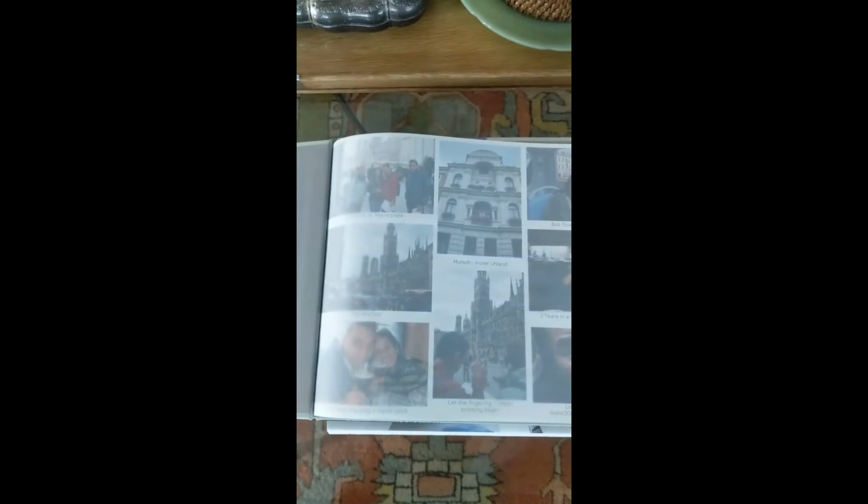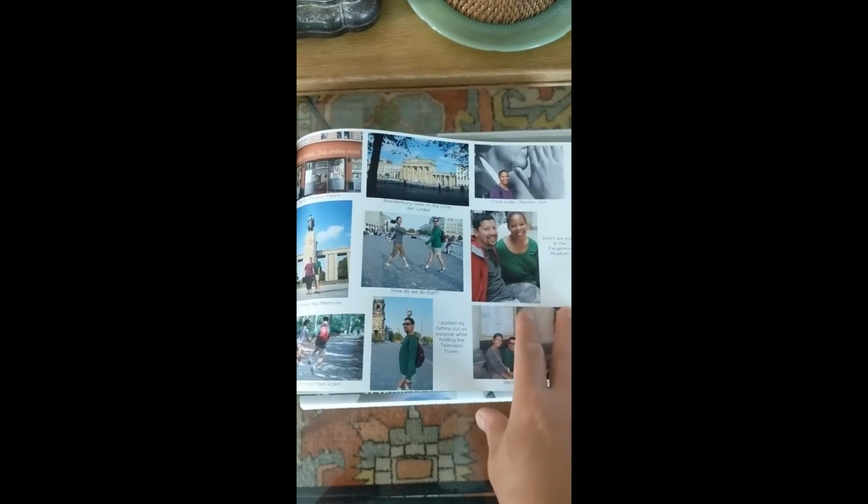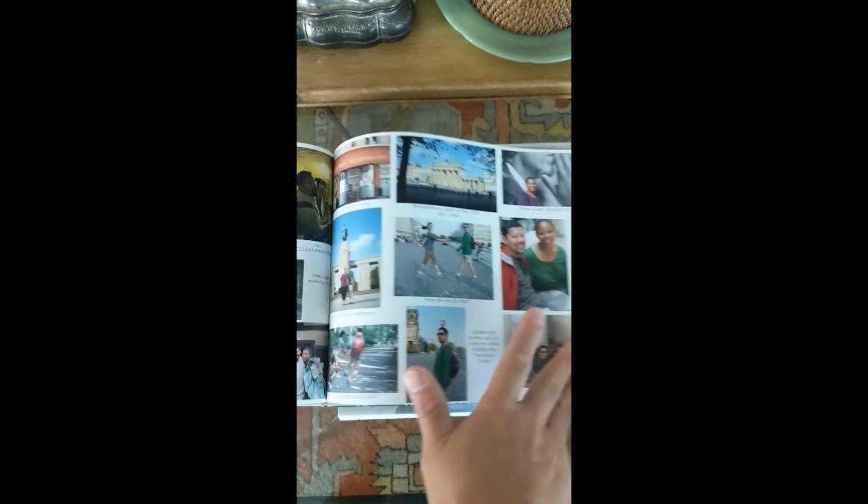For those of you digital photo folks, make your own coffee table books. There are 1,000,001 photo services out there that will let you create your own photo books or help you to create one. So download those files and share those shots.